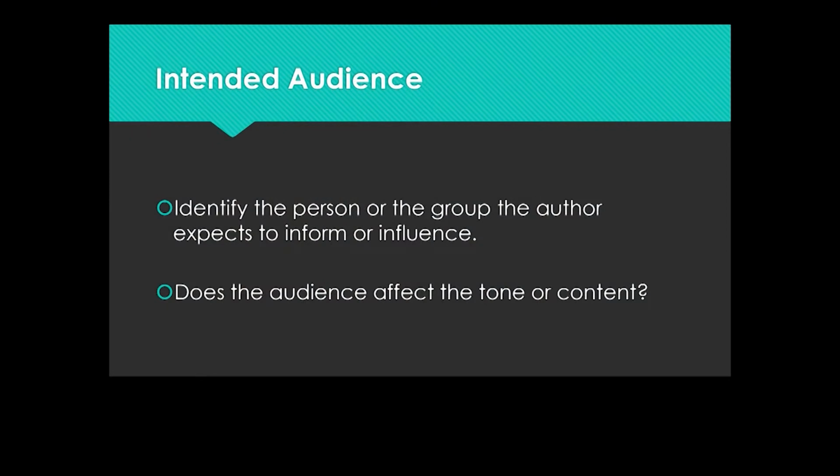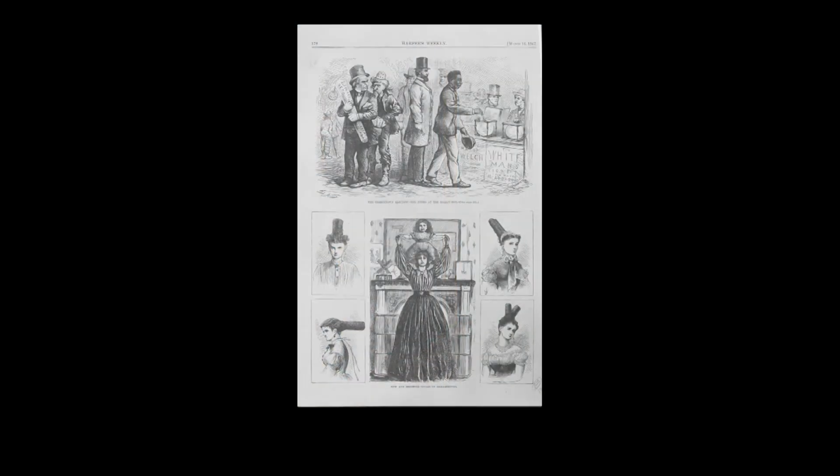When we think about intended audience, we want to think about who the source was created for. And if we can identify who that source was created for, it helps us to understand what's being said. Does that influence the tone? Does that influence the content of what is there? So again, if we think about that Harper's Weekly image, who was typically the readership for Harper's Weekly? Educated. All right, educated? DC area. Yeah, it's more of a Northeast publication. I mean, it's circulated nationwide, but it's published out of the Northeast. So knowing those 2 things, how does that help us to understand that image a little bit?